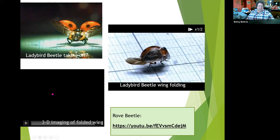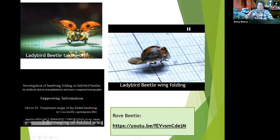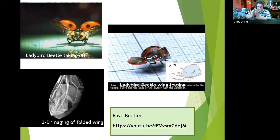And then one thing they discovered by doing that is that wings, when they fold up under the elytra, actually don't smash under there. They actually have some poof to them. And that probably makes sense because if they got smashed, they might get sticky and not come out.